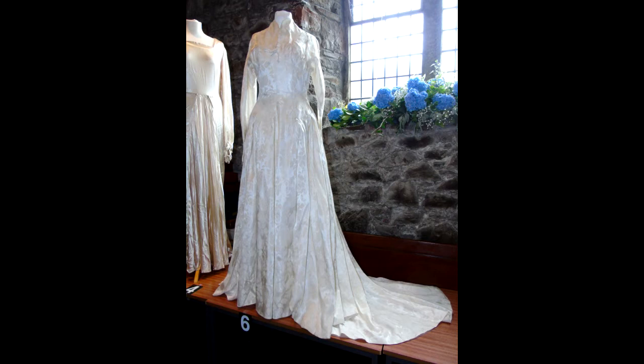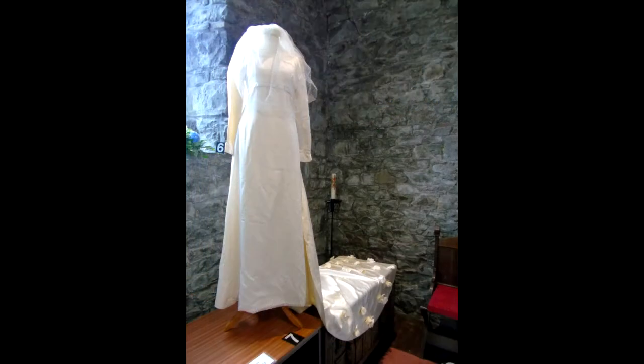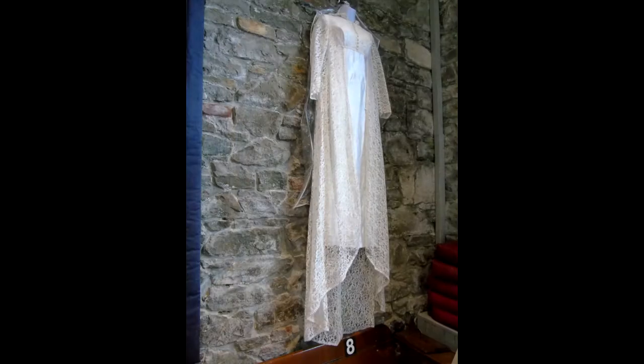1961 style, reminiscent of Princess Margaret's wedding dress for her marriage to Mr. Tony Armstrong Jones. 1967 dress, designed for the bride by Mrs. Kitty White, theatrical costume designer. 1960 style dress, with lace trim and lace hood.